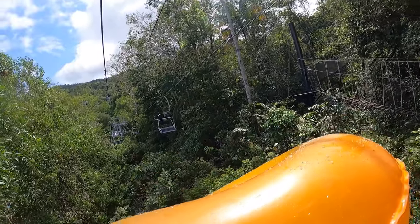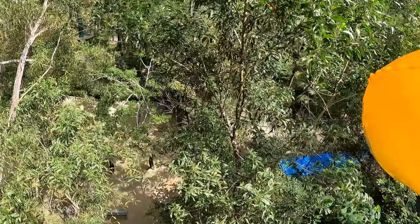Go ape bit going up there, which I believe is all included in the ticket. We've just gone £30. 27. We've just gone straight for the water park, but I think most people do the adventure stuff first and water park later on because a lot of the water park rides don't open till like 12 and 2.